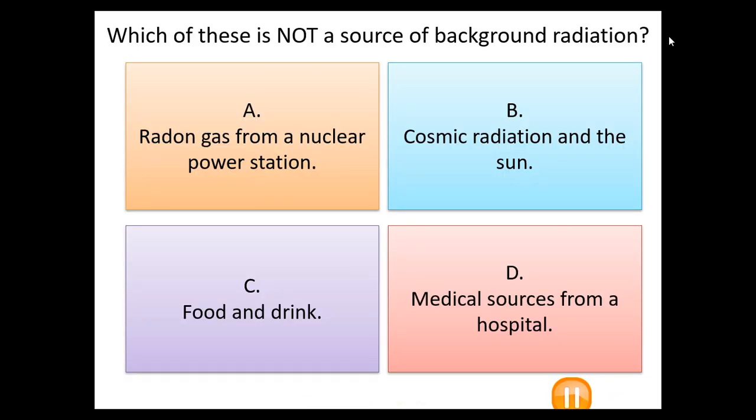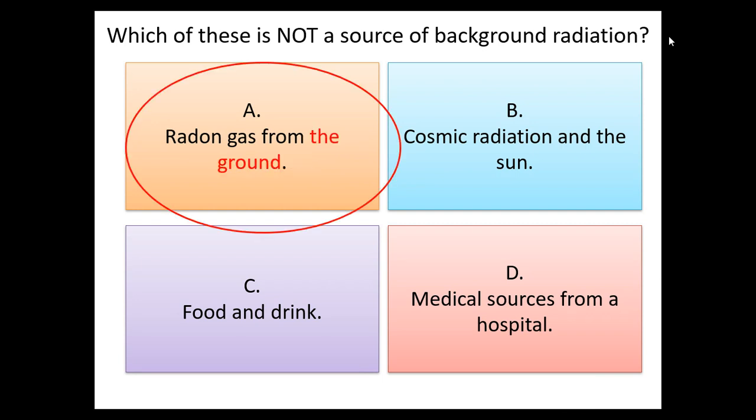So, which of these is not a source of background radiation? Pause the video. Yep, so radon gas is in fact a source of background radiation, but it comes from the ground. It doesn't come from nuclear power stations.